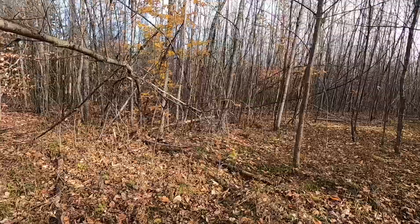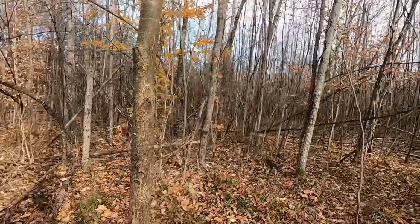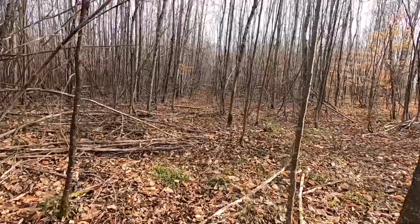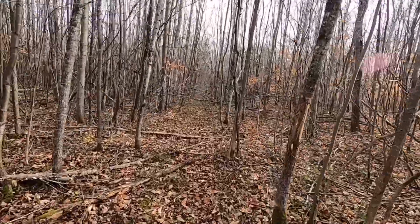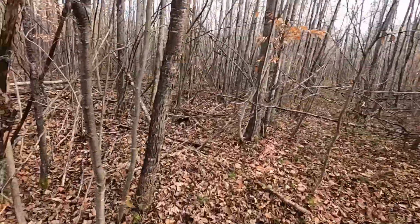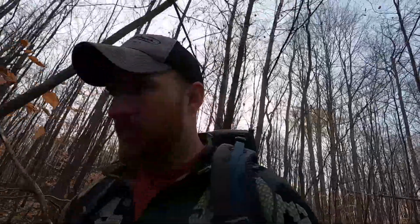A couple rubs back there. Some nice ones too. Here's another rub. Looks a little bit older. You're gonna see this pathway. Look at that. You can see this path right here. I'm gonna follow this for a little ways and see what I can see.